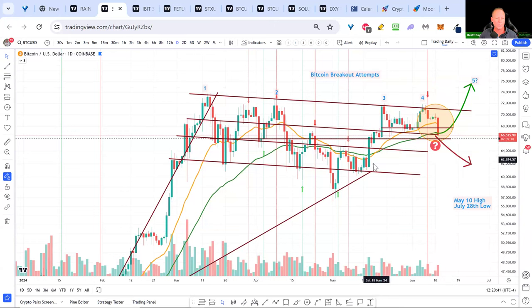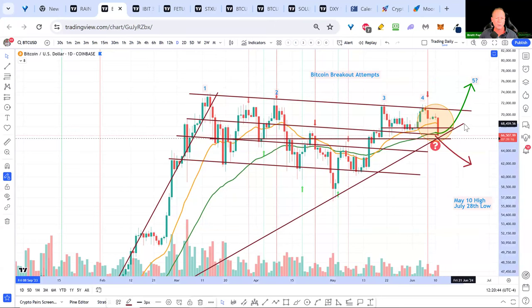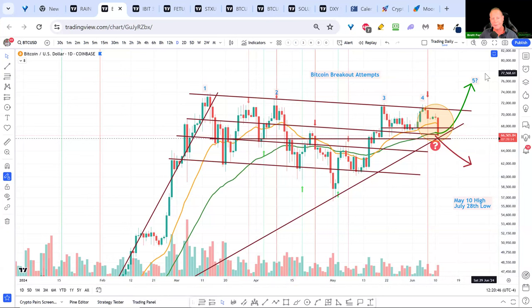Tomorrow, everything's going to come down to tomorrow's economic news and the market's reaction to it. Do we get a big rally up? Here's the thing, the two scenarios. If we have positive news and we start to push up here, I would say we do get that breakout.